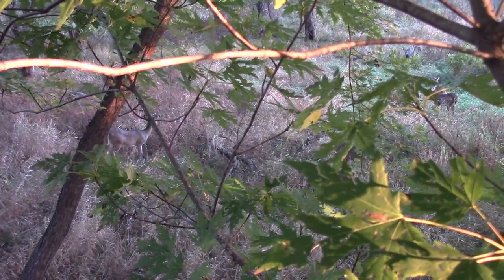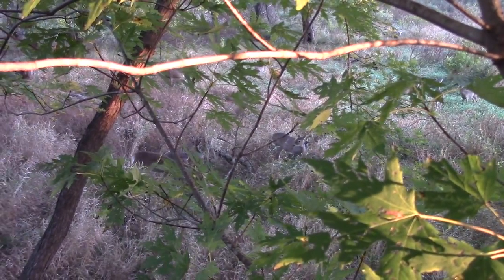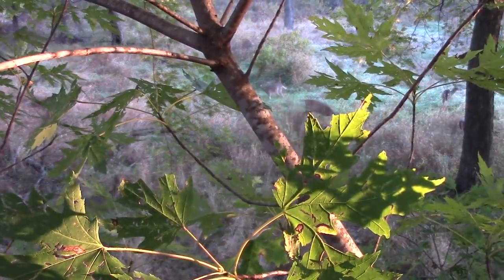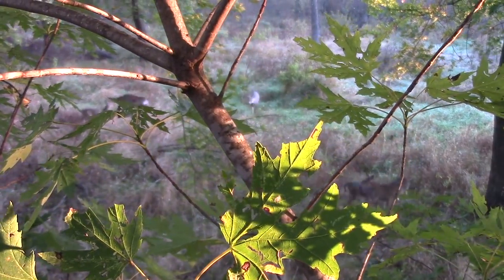What an absolutely incredible morning. I still have a bunch of deer around me. But as soon as these ones get out of eyesight, I think I need to climb down. I have to go back to college, so it has to be somewhat of a short sit. It's about 8:30 right now, and I'm a long ways back in here. There's still one at like 35 yards. But I got a long pack out. That was an incredible morning.